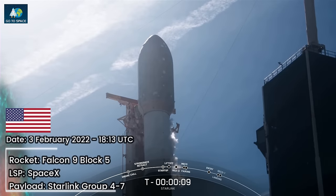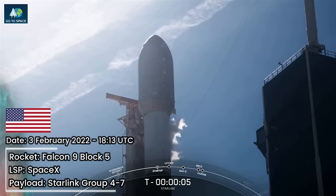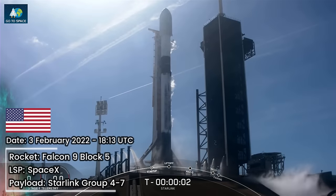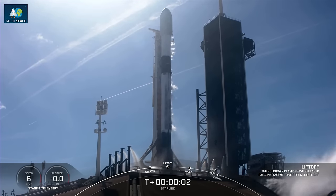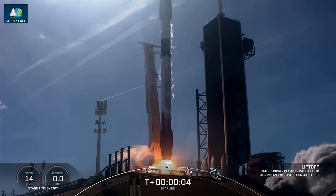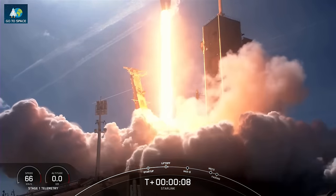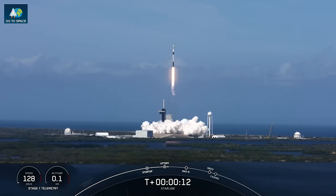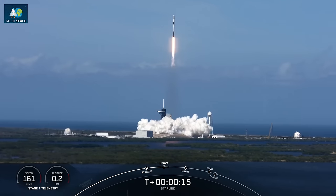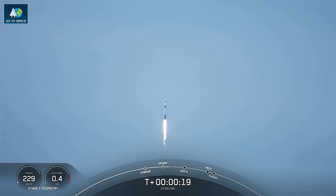T minus 10, 9, 8, 7, 6, 5, 4, 3, 2, 1. Liftoff, Starlink 4-7. Vehicle is pitching downrange. M1D chamber pressures are nominal.